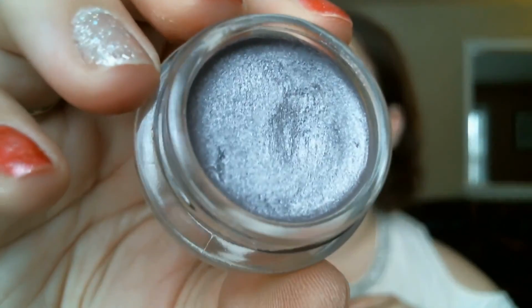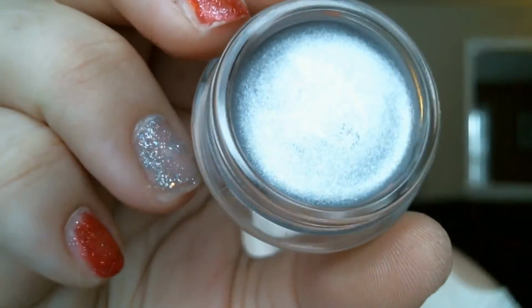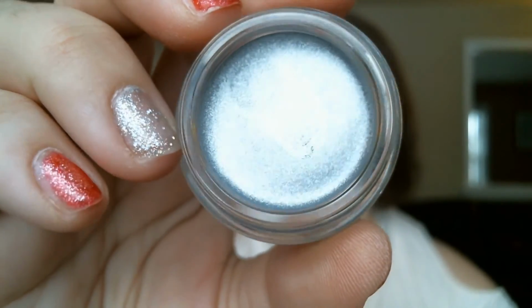And I have the color 740, which is like a gray purple color. Really pretty. Looks fantastic on outer corners or the inner corners, especially if you want to do a halo look with your eyeshadow. Oh, beautiful. And then I also have the color 760, which is like a silver color.